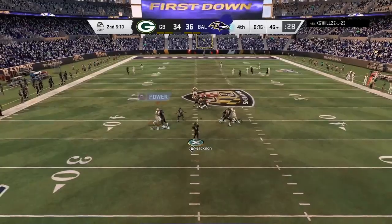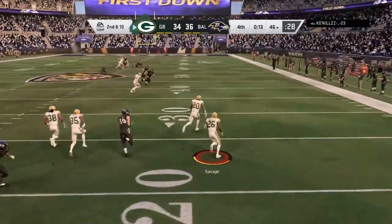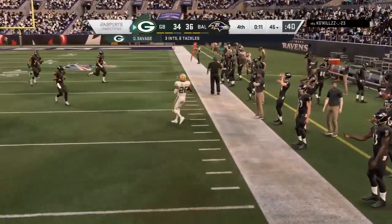Jackson to throw. He sets to fire deep. Now look at this. They get the turnover they needed. It's intercepted. Picked off by Darnell Savage.